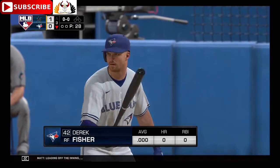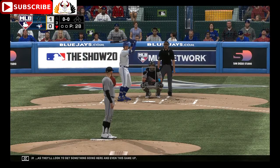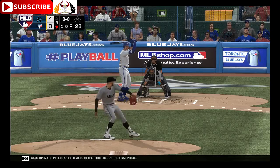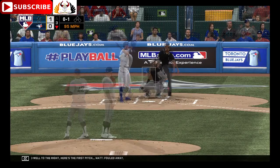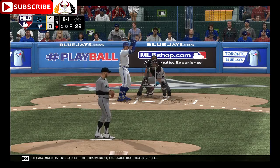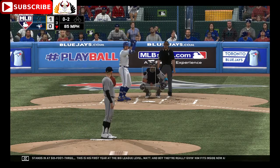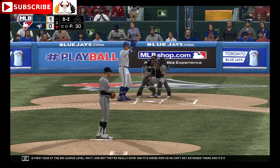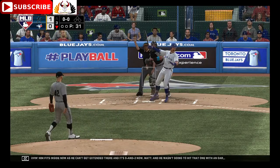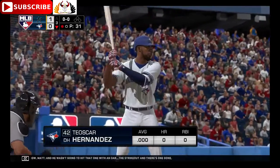Leading off the inning, Derek Fisher, as they'll look to get something going here and even this game up. Infield shifted well to the right. Here's the first pitch. Fouled away. Fisher bats left but throws right and stands in at 6'3". This is his first year at the big league level. And boy, they're really giving him fits inside now as he can't get extended there, and it's 0-2 now. And he wasn't going to hit that one with an oar. The strikeout, and there's 1 gone.